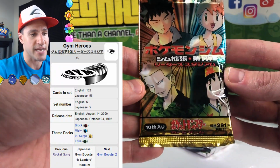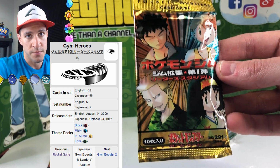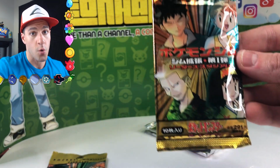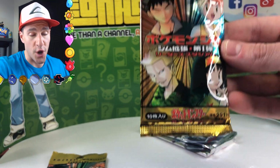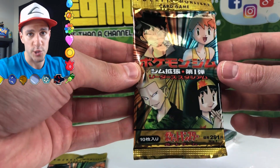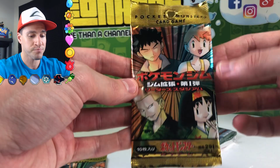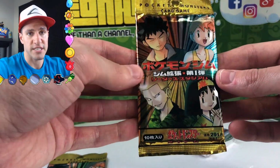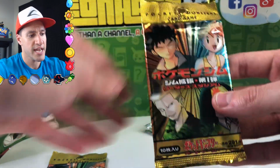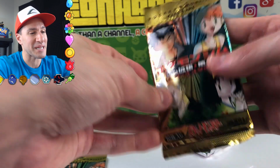Here is Gym Heroes Pocket Monsters card game. Now you'll see they are just the same as a Gym Heroes booster box for English, which I've opened up on this channel. Go search for Leonhart Gym Heroes booster box if you want to see that entire booster box opened up. They're all so much fun and so much nostalgia. But the packs virtually look the same as the English ones. They just have a little cool different background and a little golden touch. And the main difference is you get a holographic card in every single pack. So this is going to be a lot of fun.